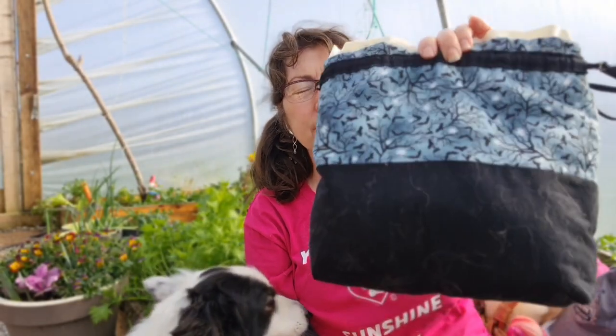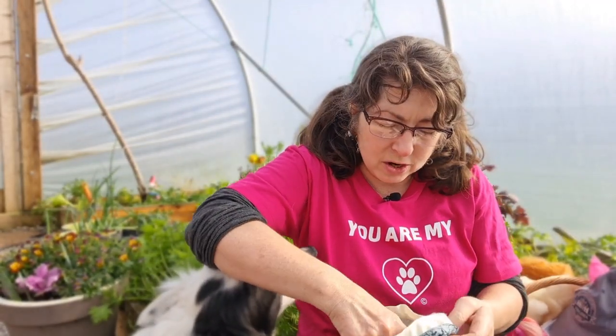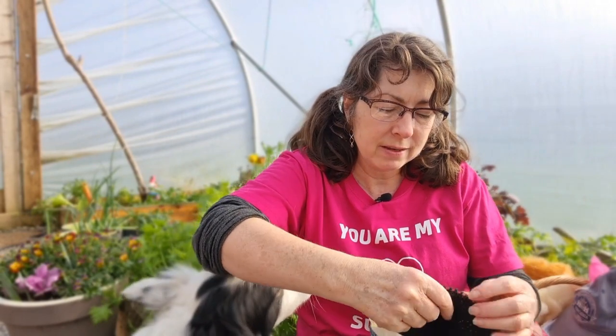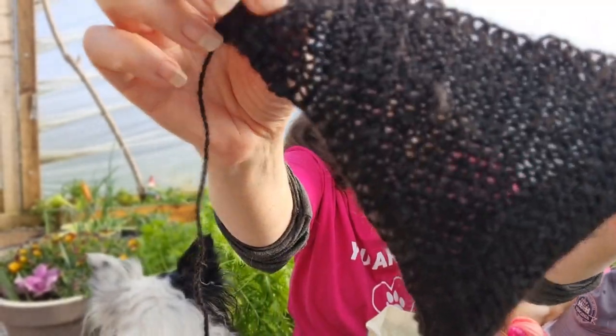So WIPs, what am I cracking on with? WIPs are works in progress. Okay, so my WIPs are really mostly a frog story, but I will show you the one that has not been a frog story. Since I finished the other gift knit that I did, I've started on my lovely, that's the bag from Fairy Rail Yards that I have it in, started on the lovely alpaca, the black alpaca shawl. Again, it's just a simple triangle shawl because that's what Susanna liked. And I'm just doing the slip stitch edging.